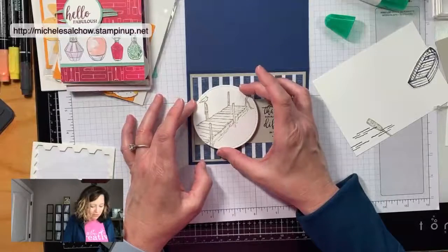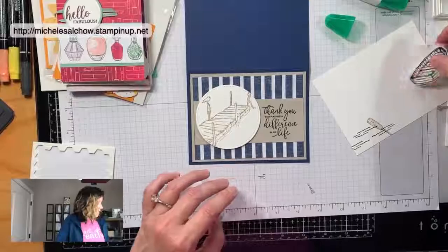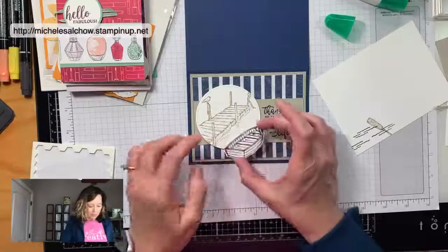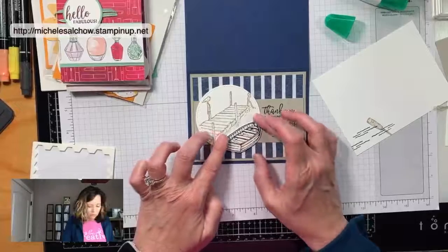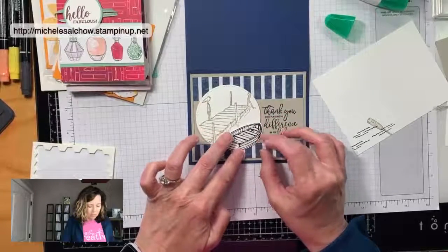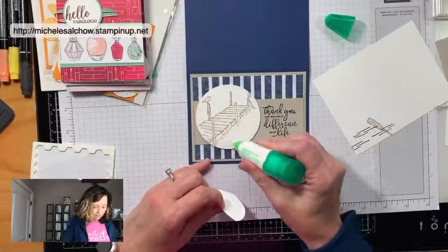I want the bird right there. And then the boat should just be able to glue the boat right there.